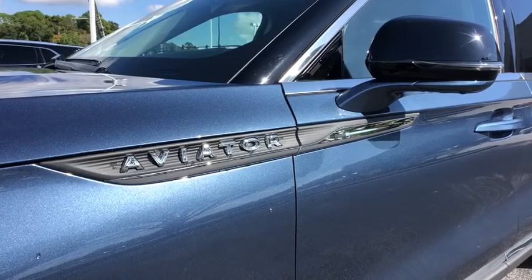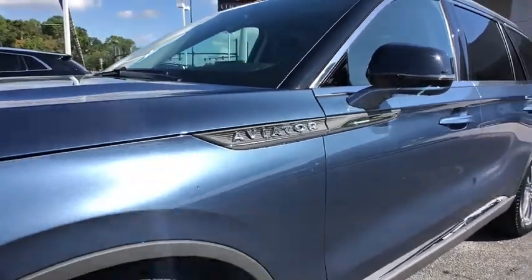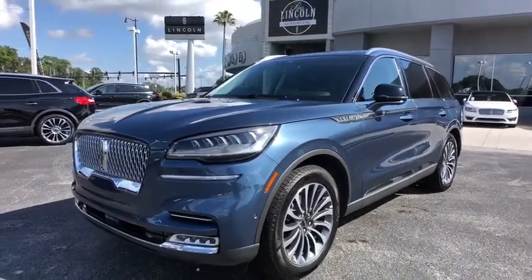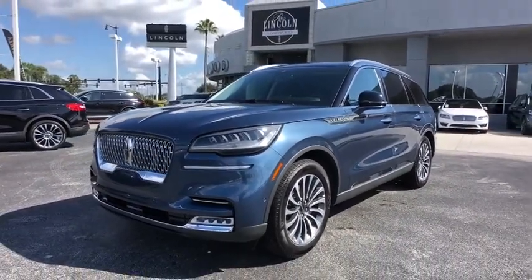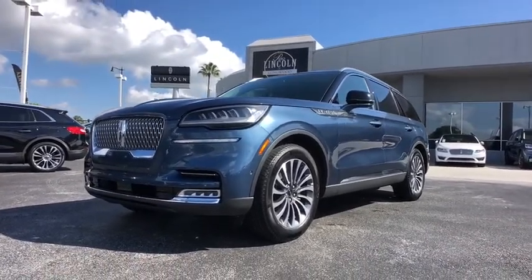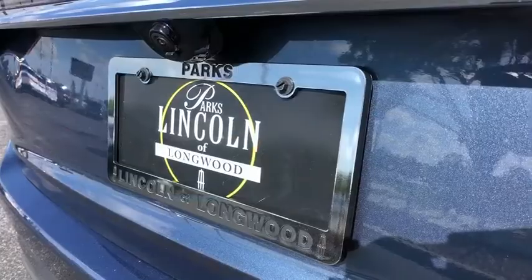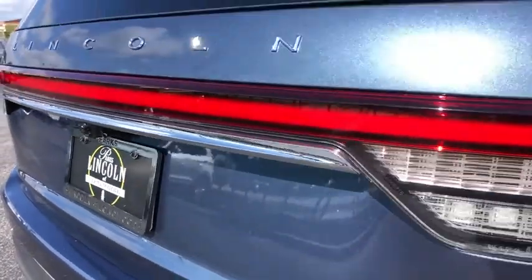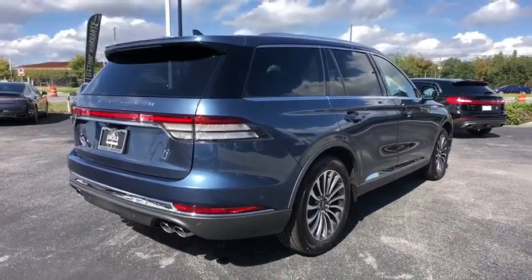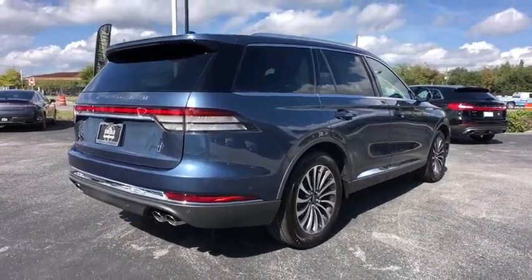Make a great choice today with the 2020 Lincoln Aviator. The Lincoln Aviator is the luxury division's mid-size sport utility vehicle. Based on the Ford Explorer, the Aviator combines a rugged, truck-based platform with a smooth, luxury car ride. Properly equipped, Aviator can tow up to 7,300 pounds, significantly more than most imported SUVs in its size class.